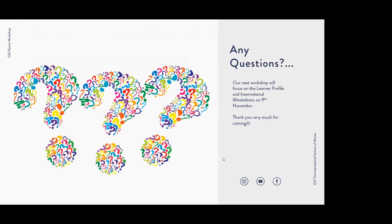We really are excited to share our primary section with you, and it's time for any questions that you have. And just a little reminder that our next workshop on the 9th of November will be about the learner profile and international mindedness. So we're going to start to go deep into one element of the PYP.